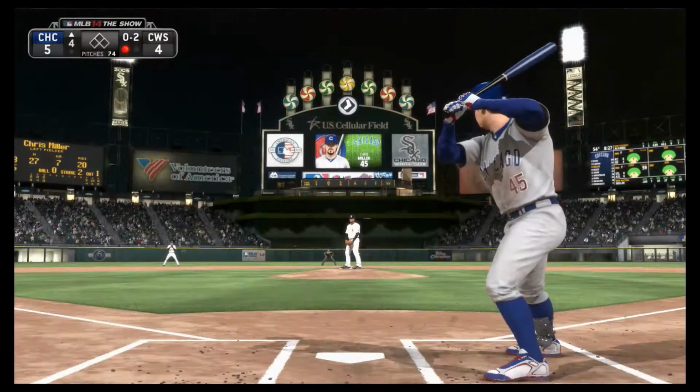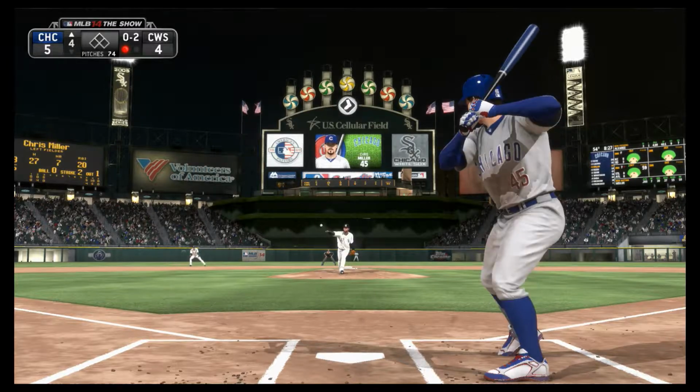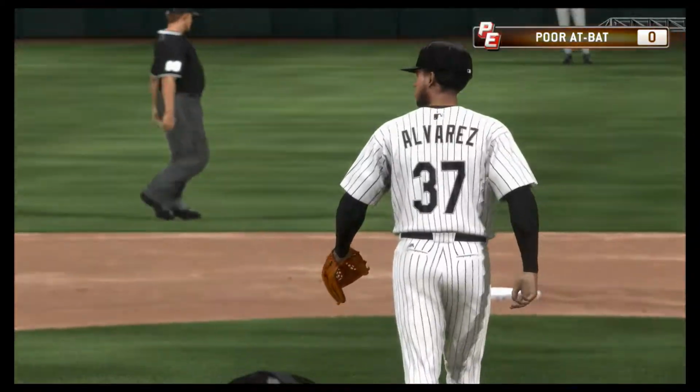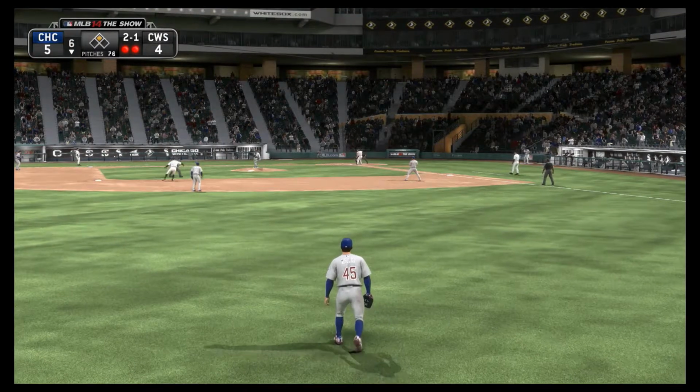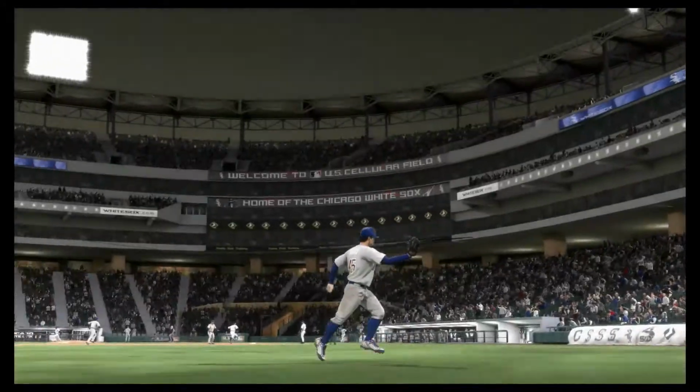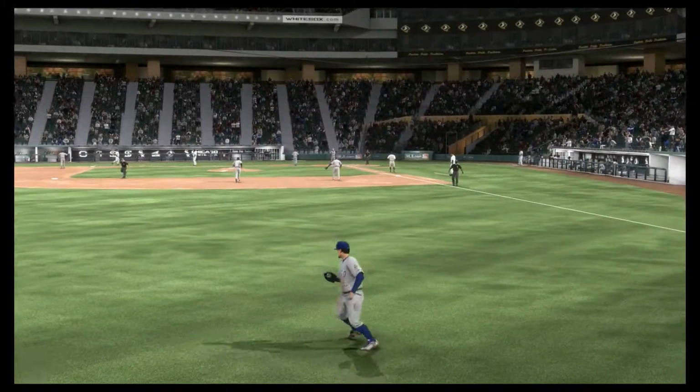Chris Miller. And that is swung on and missed. He's down on strikes, and the first 2 are retired. Swing and a line drive to left. Miller is there, and he'll make the catch to retire the side.